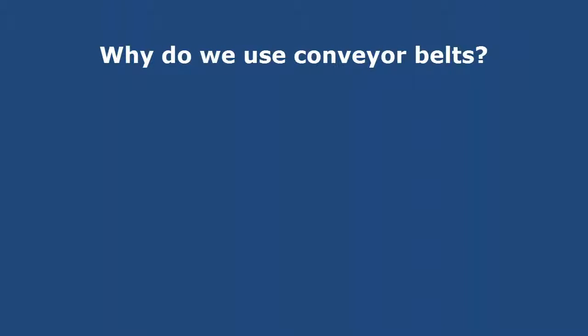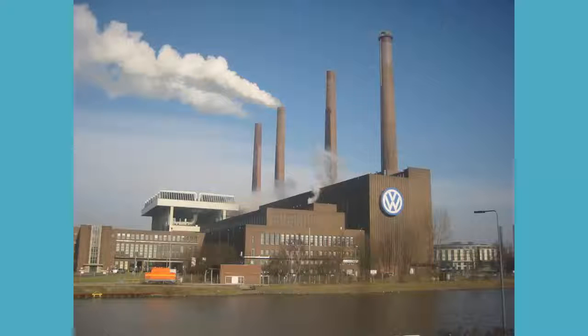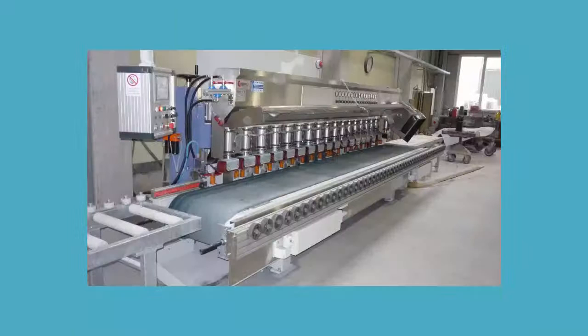Why do we use conveyor belts? Conveyor belts are used to help make life easier. Conveyor belts are used in factories to bring objects to and from different machines. This makes work in the factory not as tiring or slow, as heavy objects are moved automatically instead.